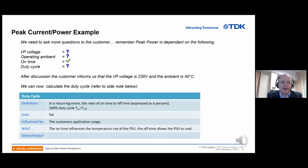So we don't have all the information yet from our customer. We know what the on time is for the peak load, but we don't know what the input voltage or the operating ambient is, or the duty cycle. So I've gone back to top secret negotiations, and they've told me that it's going to be 230 volts and it's going to be sitting at 40 degrees C.